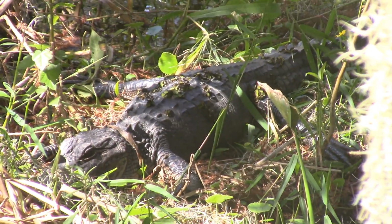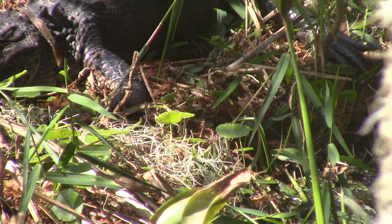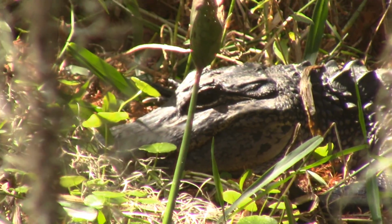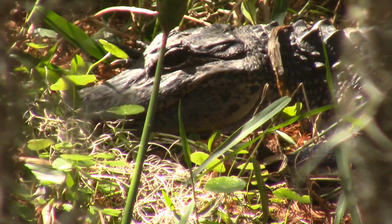No, that's a young adult, isn't it? Should be an adult. They're big. It's the apple snails. That's what the problem is with them. They're invasive. That's why they started making it illegal to hold.